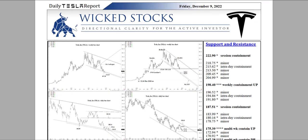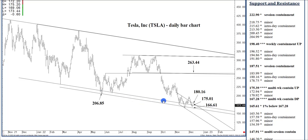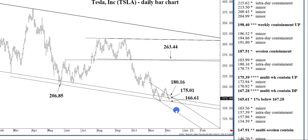Let's take a look at the daily charts. Let's start with this one, the longer term daily chart. The same band of channel support will be slightly different on the daily versus the weekly chart. These levels here, 175.39 and 167.28, are the weekly levels. And if we close 165.61 or lower today, we enter another significant sell signal as we move through the rest of the year and into January. I'll get to that in a moment. But for right now, I'm going to assume that we're still carving out a long-term low in this vicinity.